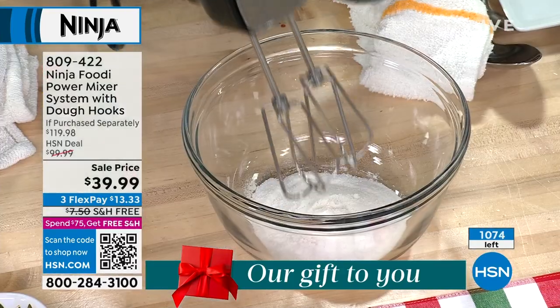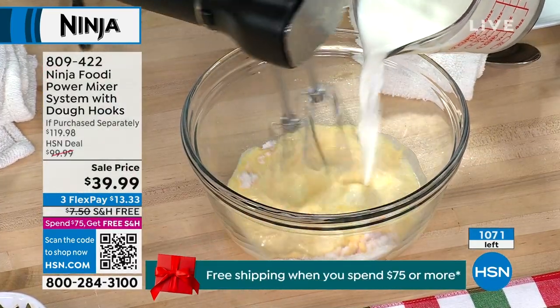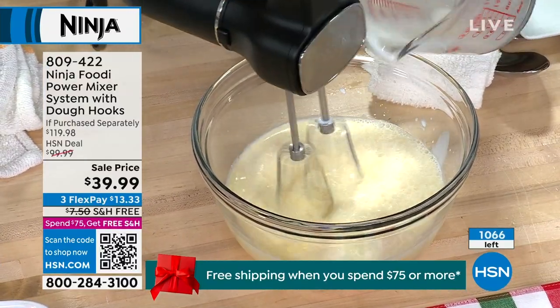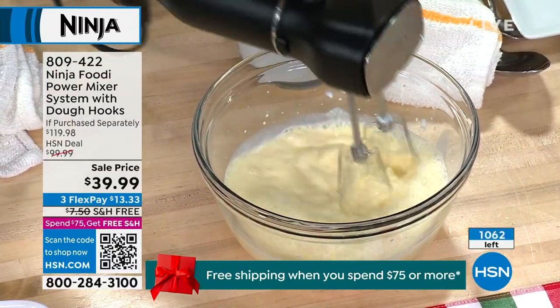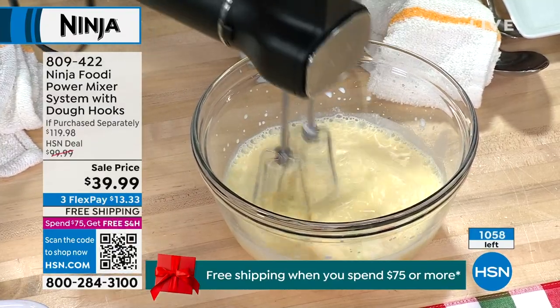But then you also get your beaters here, and it has a variable speed control. So it starts off slow, so you're not gonna splatter everything everywhere. This is just a little no-bake cheesecake that we're doing. But you can do your box mixes too. I mean, this makes it so easy when you have a hand mixer that can also do three other things.